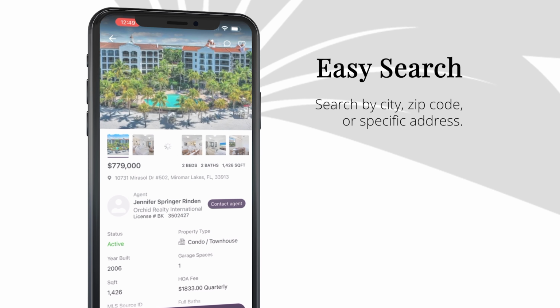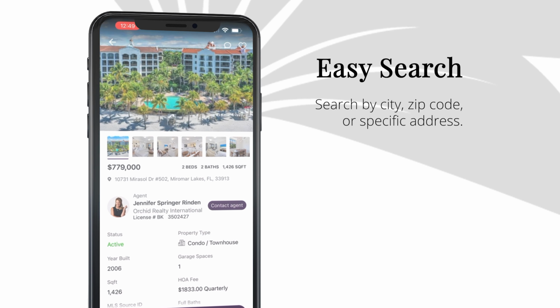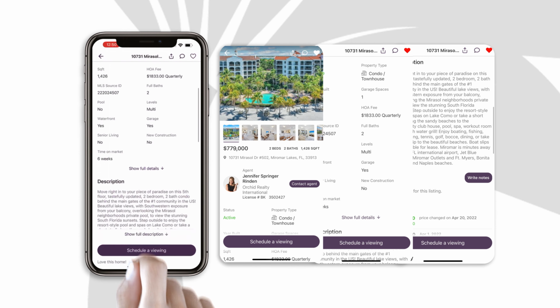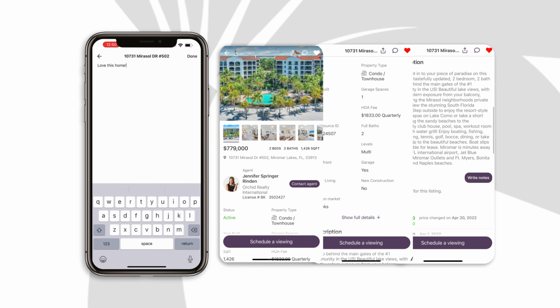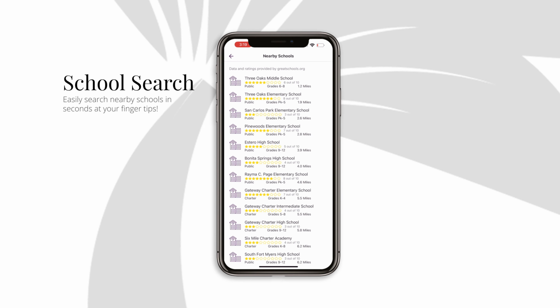If you pull up a specific address, you'll then be able to view all the photos that are associated with that listing. You can also contact your agent directly about that particular property. You can see all the information about that property, the description, and even write notes. It will also show you a map and the schools nearby and how they are rated.